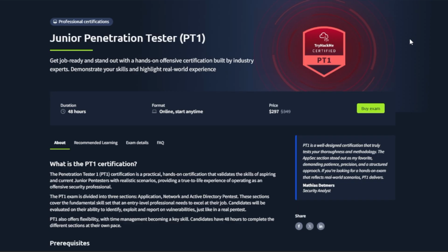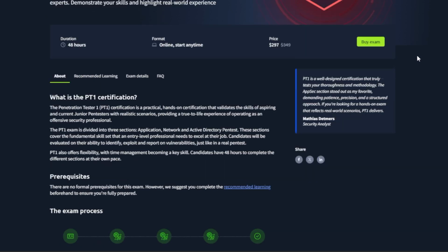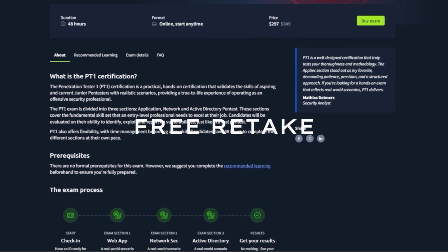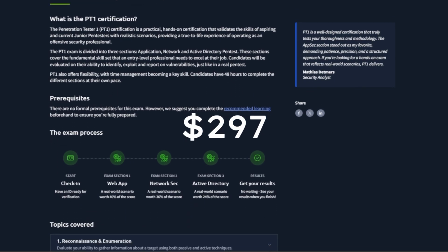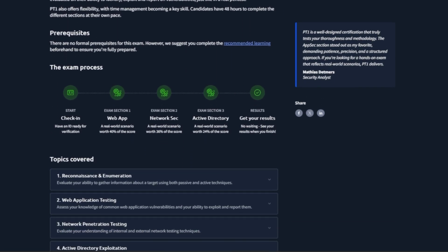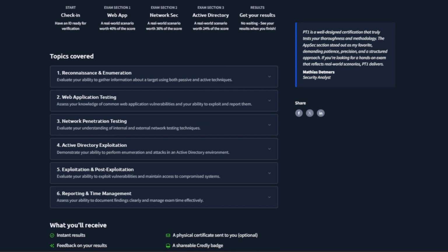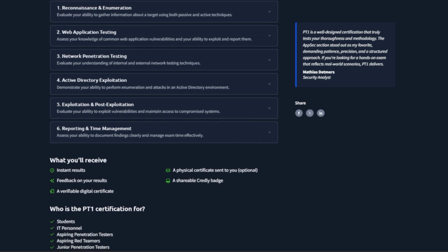PT1 is entry-level, with 3 months of TryHackMe Premium included to help you prep. Fail once, you get a free retake. For just $297, or 15% off if you're already premium, you get training, labs, and the most job-relevant cert in its class.